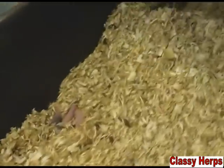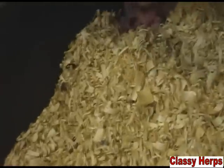Okay, out here in the rat shed, I've had a lot of pinkies born lately. So many, and all at once, which is not so good. Sorry. But, yeah, a lot of pinkies. You know, there's a lot of them. These aren't really pinkies anymore, but they're still babies.